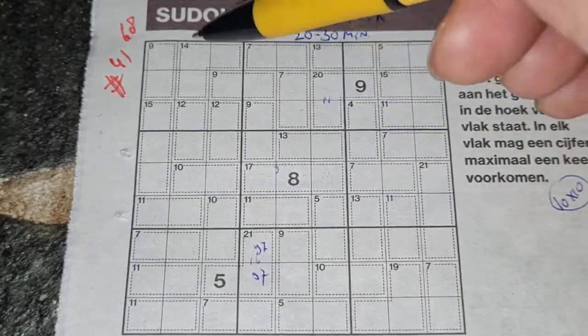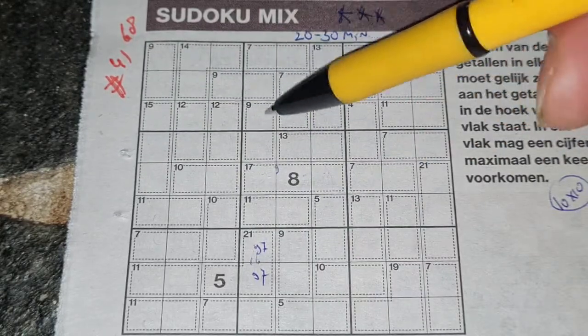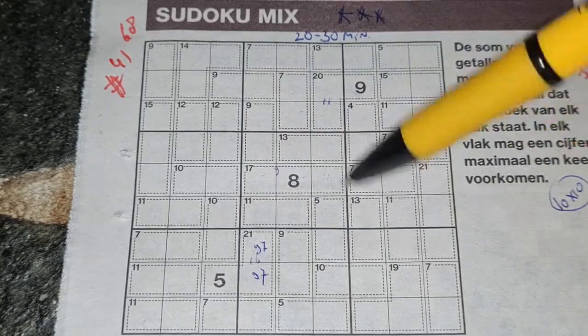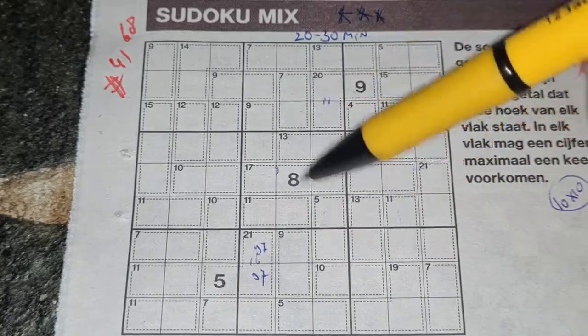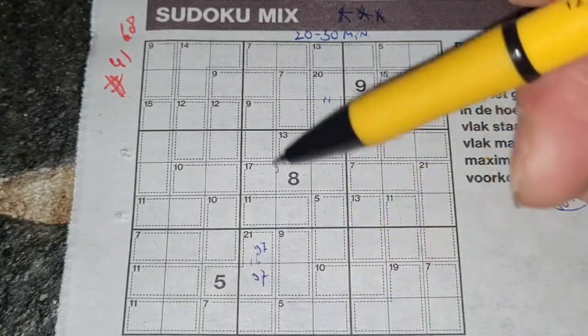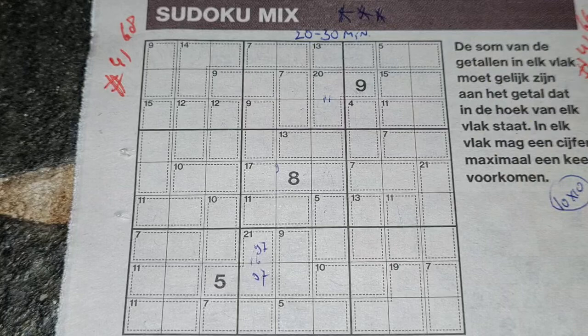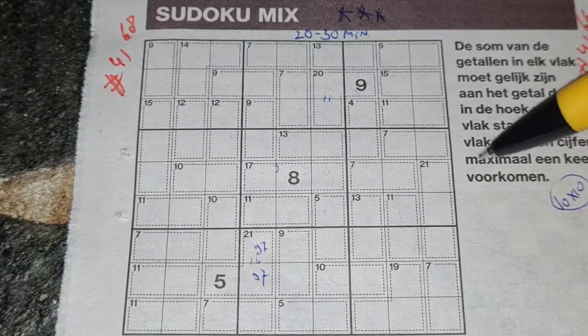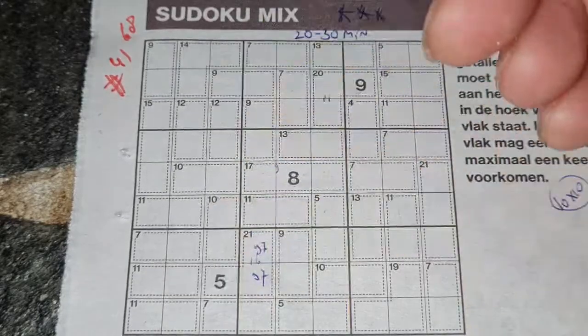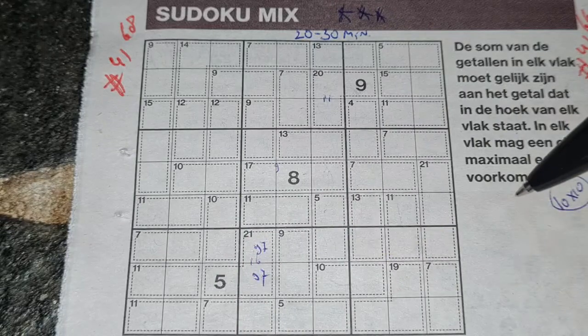Let me scan. Here we have 1, 2, 3, 4. Here we have 1, 2, 3. Here we have 1, 2. Here we have 1, 2, 3. Here we have 2. Here we have 3, 4. Here we have 2. Here we have 1, 2, 3. So it will be difficult, this strategy. What you need to know is the total sum of a big square is always 48. The total sum of a column is always 45. The total sum of a row is always 45.